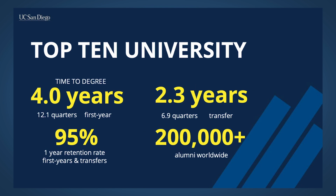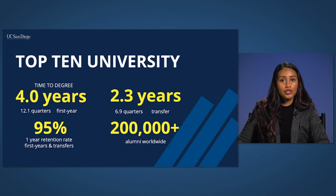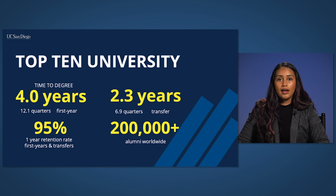This is how long it takes for you to graduate from UC San Diego, right? So if you're coming in as a first-year student, straight out of high school, you are looking at about 4 years. If you're coming in as a transfer student, maybe you went to a community college first, you are looking at about 2.3 years. So that's about 2 years and maybe 1 to 2 quarters after that. This number can change depending on what your experience is like on our campus, right? You might decide to double major, to pick up a minor, to study abroad. Maybe you are a full-time employee. So there's a lot of factors that could play a role in your time to degree, but on average, this is what you can expect.